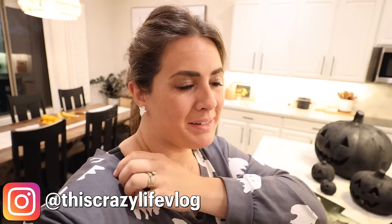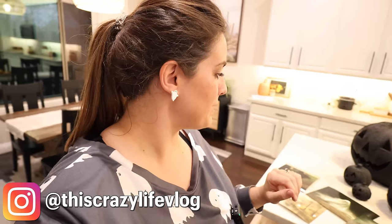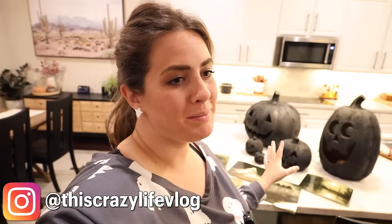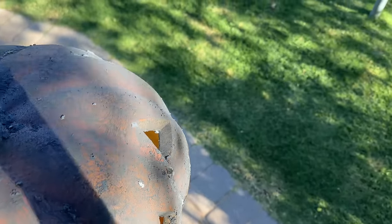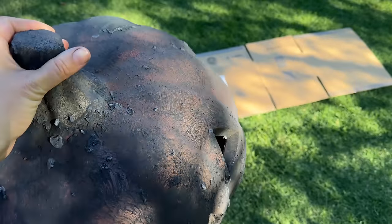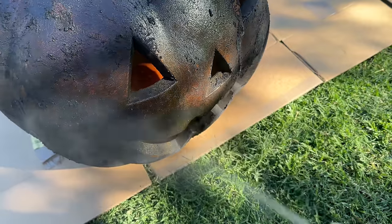It's about 5:30. Kyle ended up taking the boys to football practice tonight. Liam's upstairs just playing, and it gave me some time to let these dry. And then I went outside and spray painted them to make sure that they were fully covered in black without having to spend a ton of time dabbing on that paint.